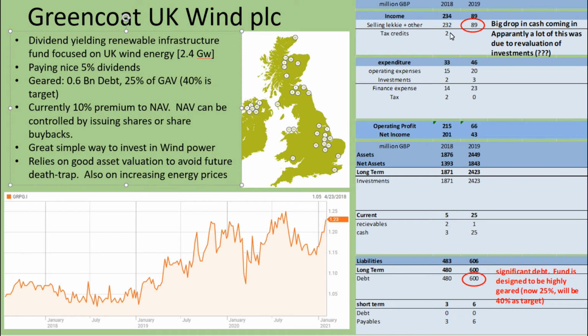Okay, so I looked at the numbers, and they get a serious amount of money each year from the electricity that's been sold from the different wind farms. However, unfortunately, it's all over the place here on their income statement. And when I looked into it, that's because they were readjusting the valuation of some of their investments. So in 2018, they reevaluated up quite considerably, but then in 2019, they reevaluated down a little bit.